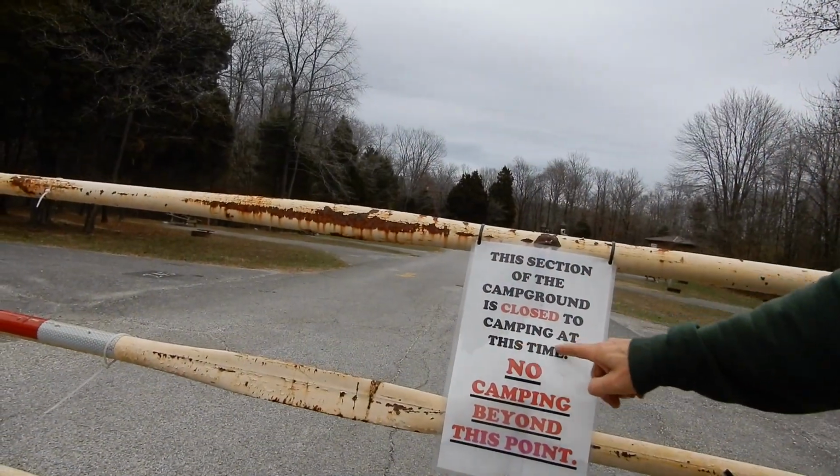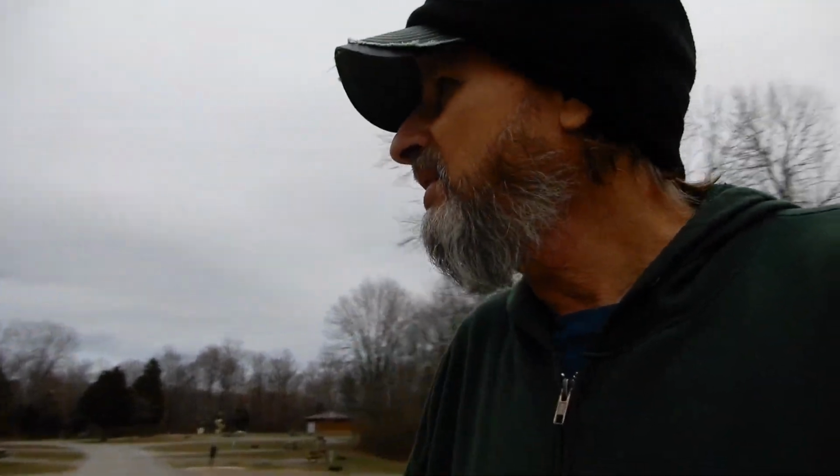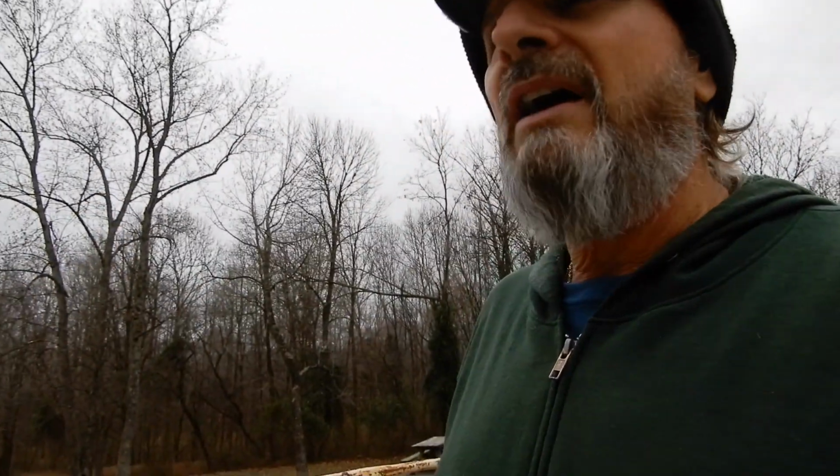No camping beyond this point. So you want to take care. You don't want to try to drive around this gate right here and drive back here, because that old boy in that truck, he'll find out. He'll come get you, and he'll tell you you've got to move on, right in the middle of the night. All right, winter's here.